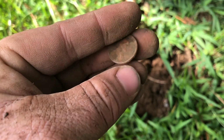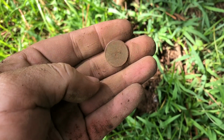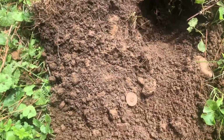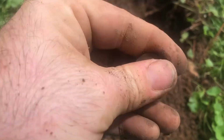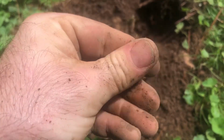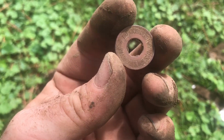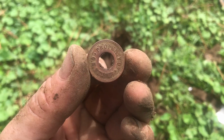It's 1957. Oh. Looks like I found a token over here by the sidewalk. Let me clean it up. Property of OK Vendor. Loaned for amusement only. That's cool.